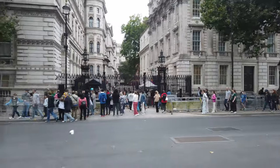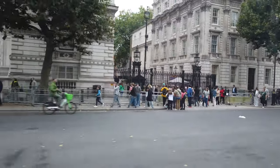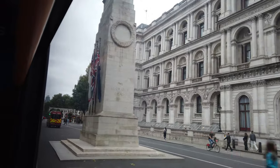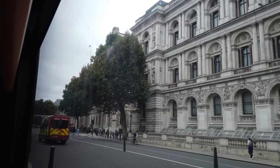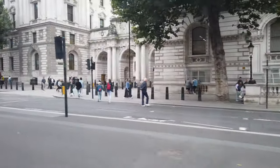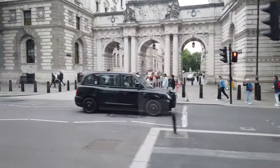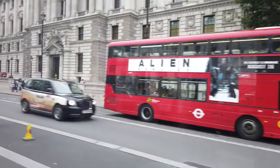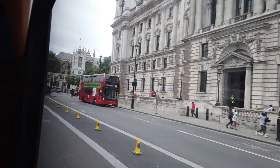Well, there's only one gate there. I mean, they do look very similar. It's a cemetery. I think the Cabinet War Rooms are down there somewhere. And then here comes Westminster Abbey.